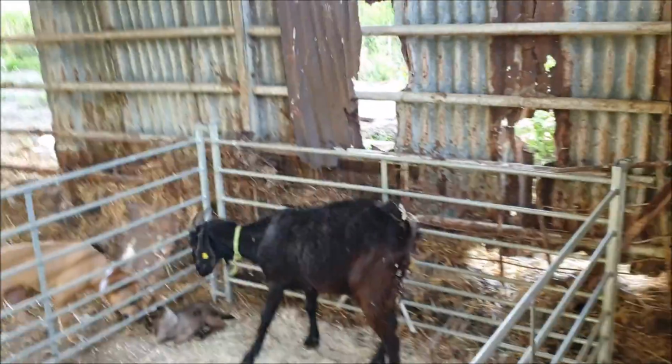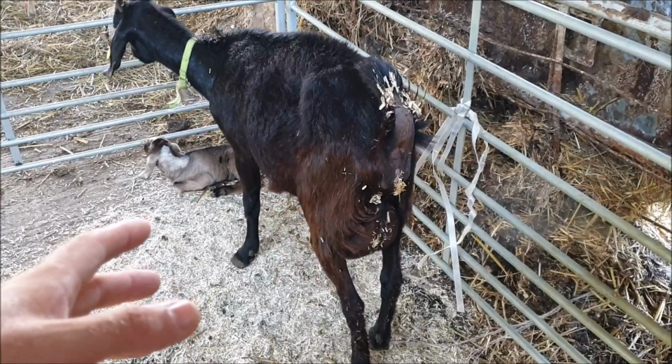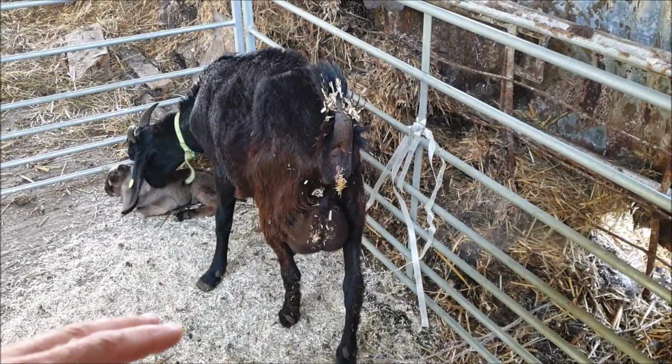Pie, even after birth, you can see it's kind of puffy. You can see there's puffiness around there. Eve doesn't have that at all. So I don't know whether she's pregnant, whether she's having a phantom, or whether she's going to just randomly drop triplets. So we will just keep an eye on her and see what happens.